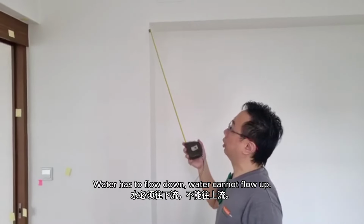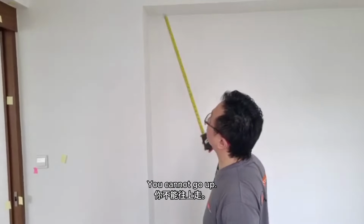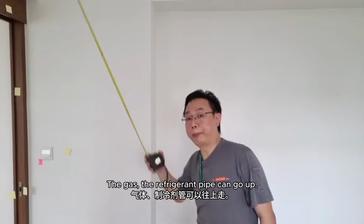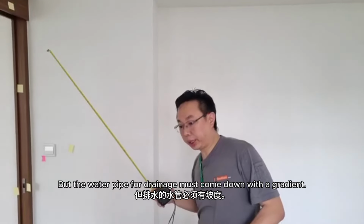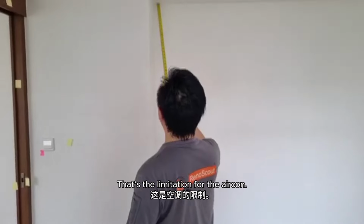Water has to flow down, so water cannot flow up. So always punch in is upper beam. Cannot go up one. The refrigerant pipe can go up, but the water pipe for the drainage must come down with a gradient. Okay, that's the limitation for aircon.